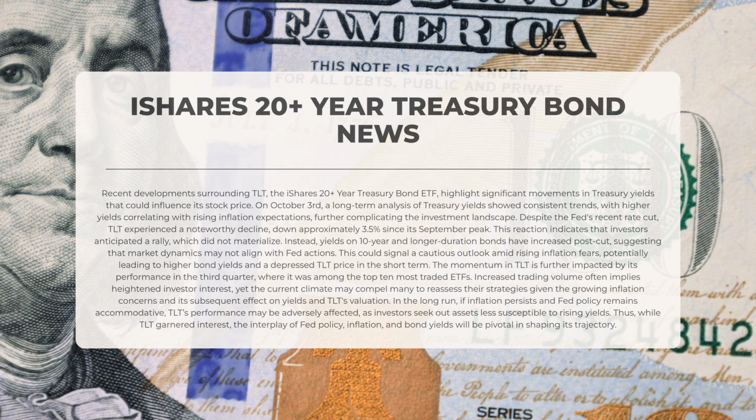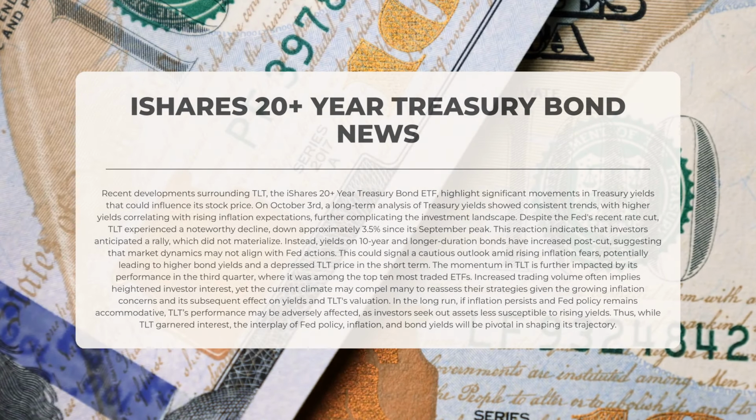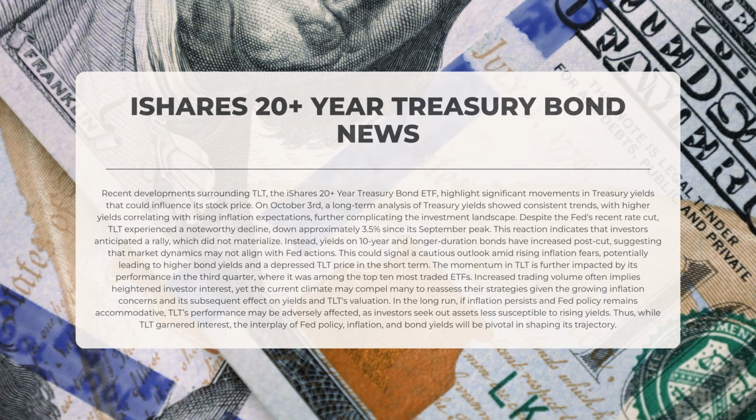Instead, yields on 10-year and longer duration bonds have increased following the cut, suggesting that market dynamics may not align with Federal Reserve actions. This could signal a cautious outlook amid rising inflation fears, potentially leading to higher bond yields and a depressed TLT price in the short term. The momentum in TLT is further impacted by its performance in the third quarter, where it was among the top 10 most traded ETFs. Increased trading volume often implies heightened investor interest, yet the current climate may compel many to reassess their strategies given the growing inflation concerns and its subsequent effect on yields and TLT's valuation.